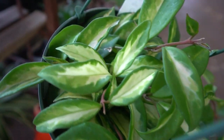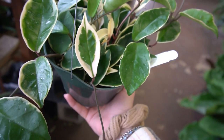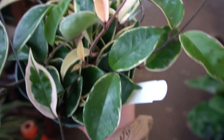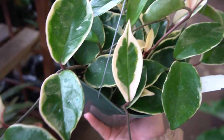It looks like we also have a crimson queen. So the queen is when the variegation occurs from the outside and moves in, and the princess is when it occurs on the inside and moves out. You can think of it like the queen wears the crown, which goes on the outside of the leaf. The princess has it in her heart.